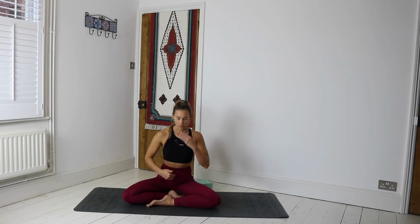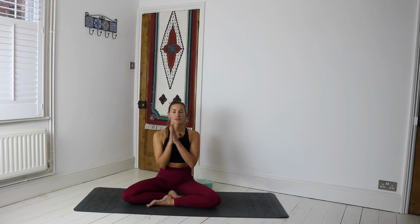So we're going to work on Nadi Shodhana, which is alternate nostril breathing. It's a breath that we use to balance out how we're feeling in the body. So we have our left and right side of the body. You will notice throughout this pranayama practice that one side in your nostrils will feel slightly more closed off than the other. That's absolutely fine. It's just a way for us to kind of start balancing it out.